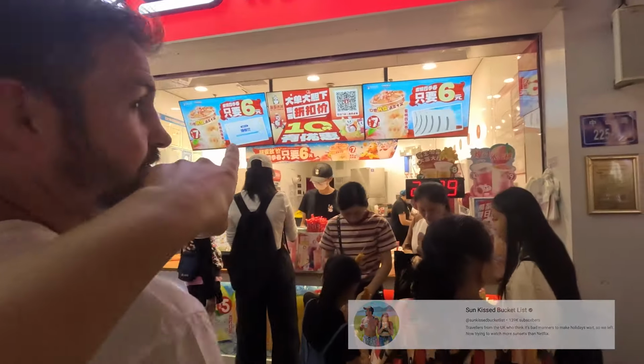You've got to go to a Mixue and we need a drink. Looking 7 yuan for a drink. Shout out to the Mixue couple. So get 2 of them up there, Ben. Just point them out. No idea what they are.